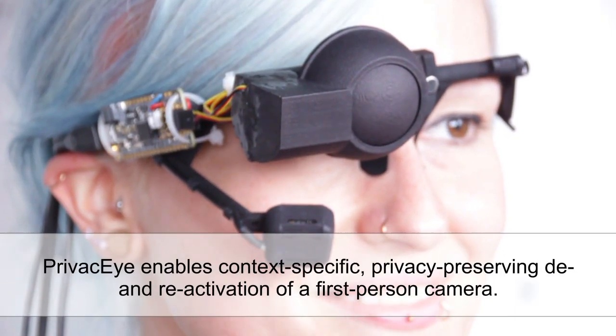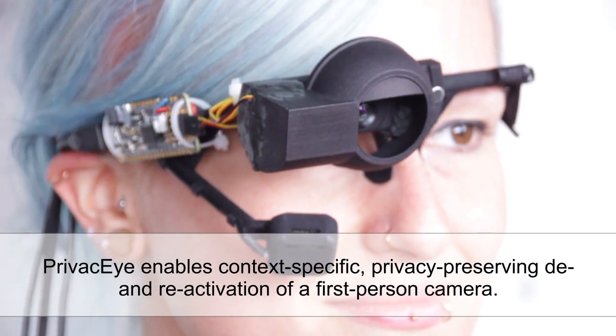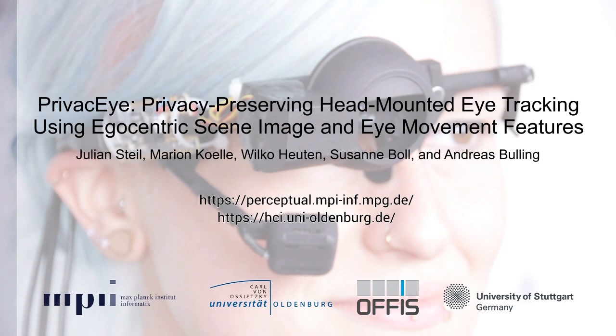We presented PrivacEye, a proof-of-concept system that combines computer vision with eye movement analysis to enable context-specific, privacy-preserving deactivation and reactivation of a first-person camera.